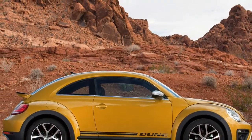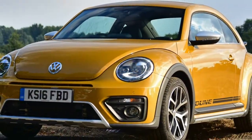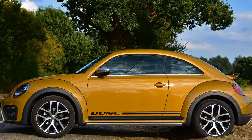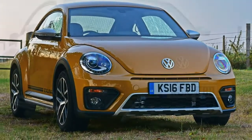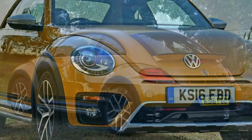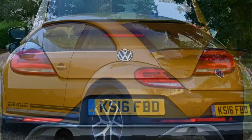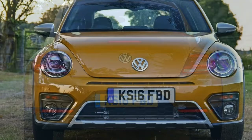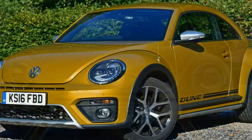Top speeds for the Dune come in at 110 miles per hour for the petrol and 124 to 126 miles per hour for the diesel. Though automatic gearboxes often struggle when mated to less powerful engines, the 1.2-liter petrol works very well in DSG form, feeling surprisingly responsive compared with the manual. Thanks to a premium of over £2,500 for the diesel, the petrol is the better choice for most buyers, bar those who need the fastest or most economical Dune.